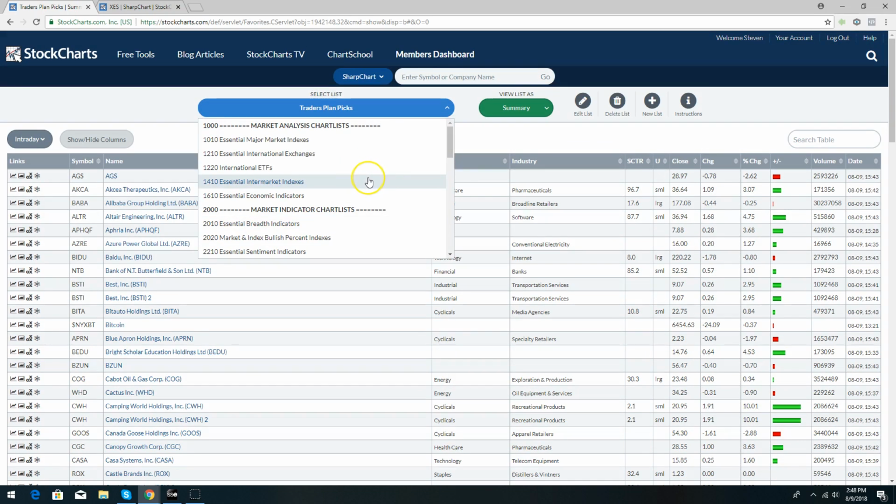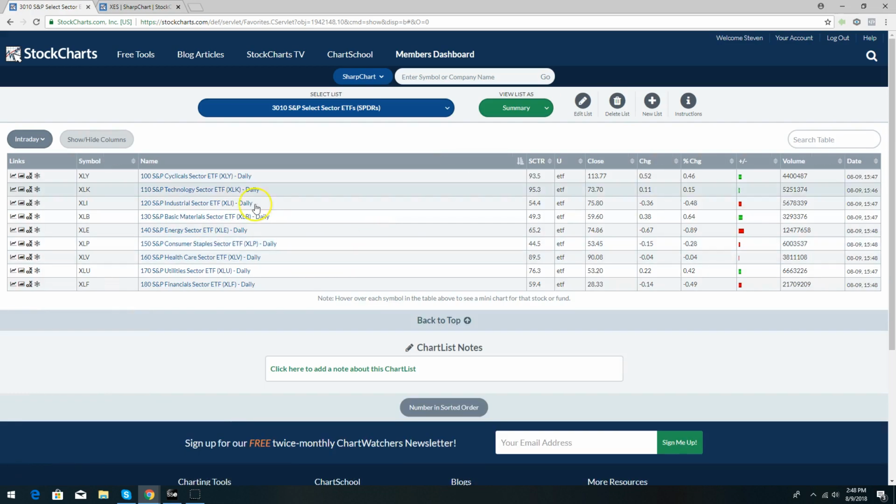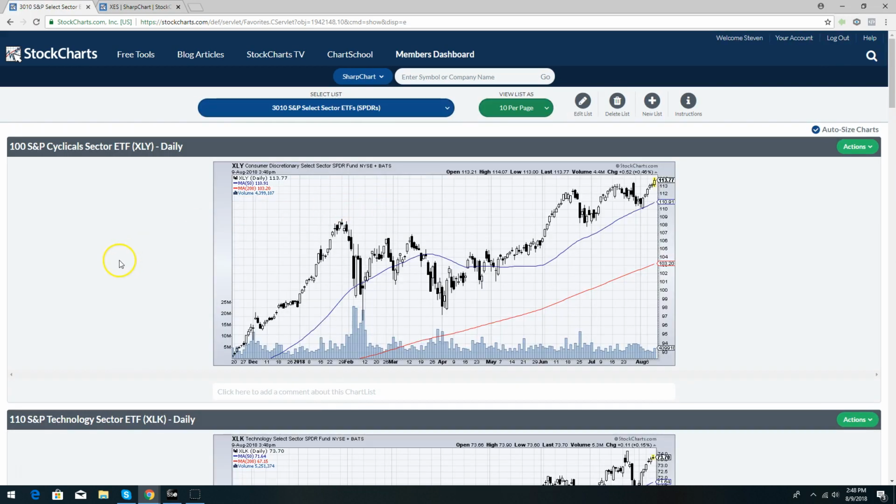Let's go look at the sector ETFs. So you have the consumer discretionary. Let's just start at the top. No specific order.